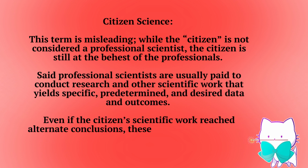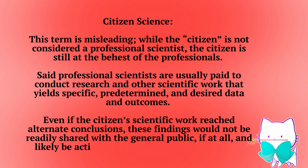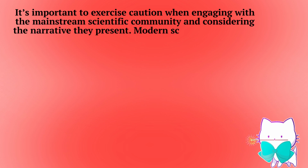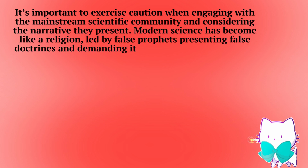Said professional scientists are usually paid to conduct research and other scientific work that yields specific, predetermined, and desired data and outcomes. Even if the citizen's scientific work reached alternate conclusions, these findings would not be readily shared with the general public, if at all, and likely be actively repressed and hidden instead. It's important to exercise caution when engaging with the mainstream scientific community and considering the narrative they present.